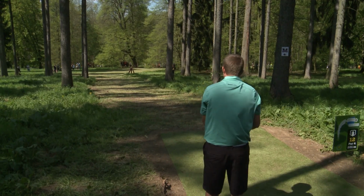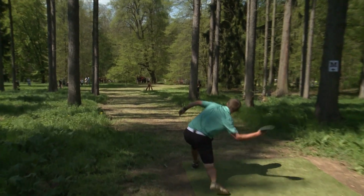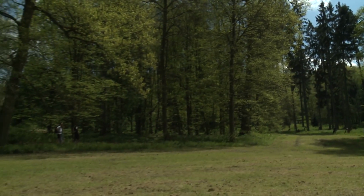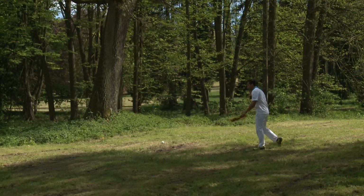Simon getting around the corner successfully. And another case where the Europeans opt for the backhand. The Americans are going to throw forehand. Wow, Sexton teardropping that one in there, but going to end up a little bit short of where he wants to be.